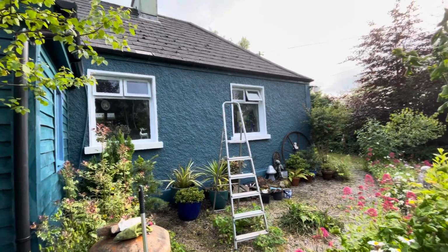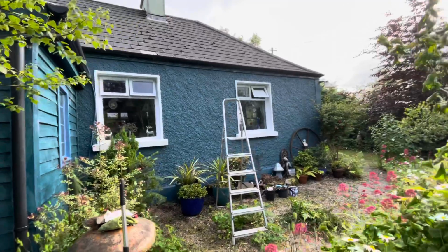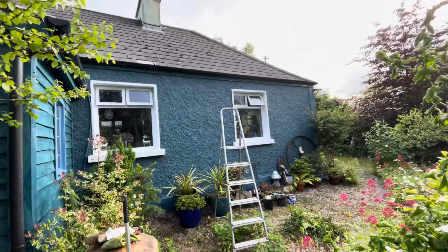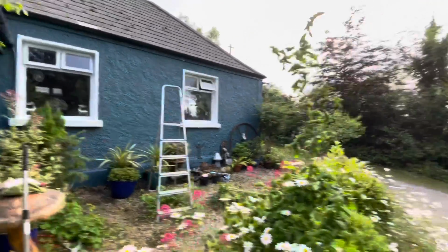Thursday evening. I think it's about 7 o'clock. This is the undercoat. So I've put one coat of undercoat on each one of these windows. Oh, I am tired.